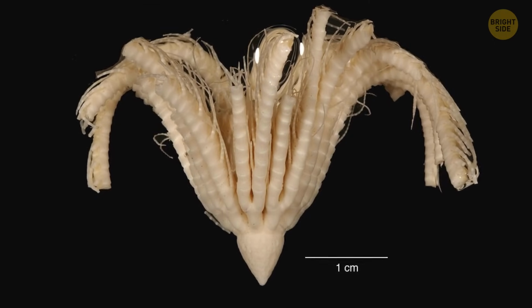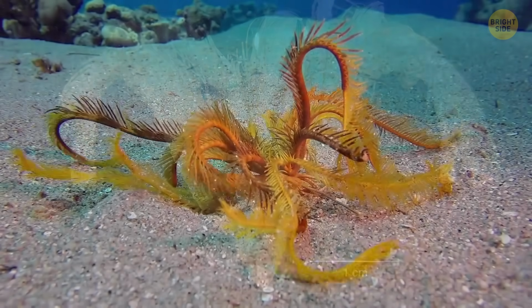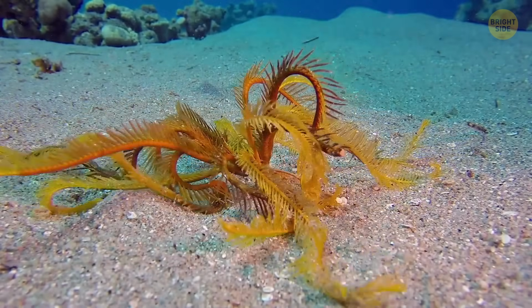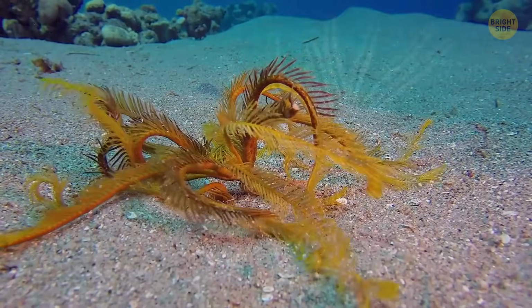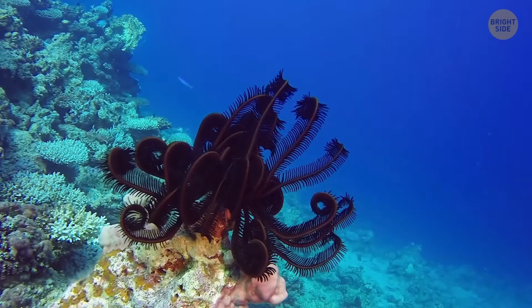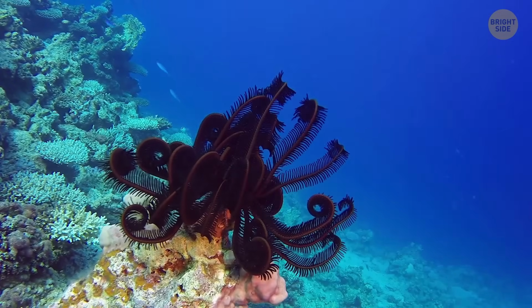Despite its pretty name, its appearance is anything but cute. It has a bizarre strawberry-like body from which 20 spindly arms branch off. Its coloring ranges from purple to dark reddish, and the arms all have different lengths and thickness.